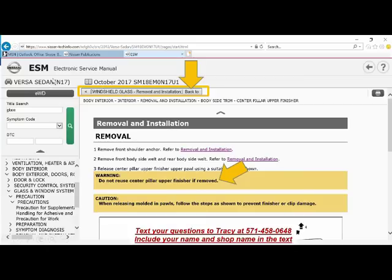Another thing I did was we went into this recently and we said, all right, let's look up windshield glass. This was also on the Nissan Versa. You'll notice if you're on the left-hand side in the search box, I just put in the word glass and it brought up windshield glass. So I just wanted to see what was in there and I clicked on removal and installation.